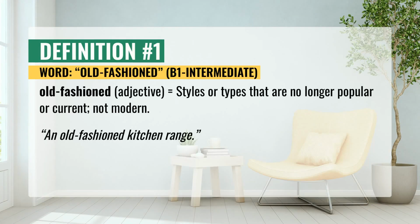The first definition of old-fashioned: styles or types that are no longer popular or current, not modern. For example, an old-fashioned kitchen range.